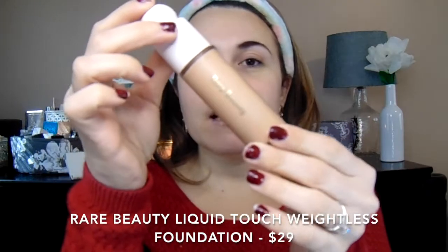Alright, so for foundation, I'm going to go in with the Rare Beauty foundation. One of my favorites. I love it so much, and I am in the shade 200C.